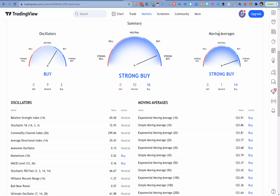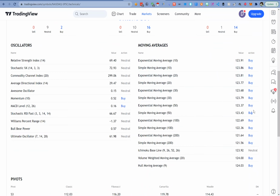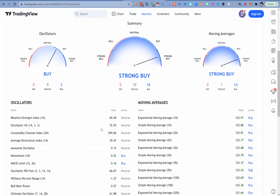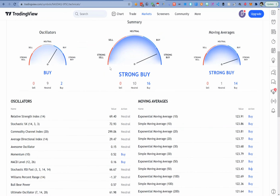You can see on the right side these moving averages, they're a strong buy. They're all a buy because it's trending upwards, and that takes into account the EMA on a few different time frames, and also the Ichimoku and the VWAP. And in the oscillators, it's a buy. There's a lot of neutral, but it's still a buy. So the overall rating is strong buy, which is great.